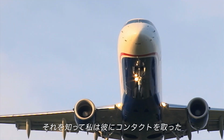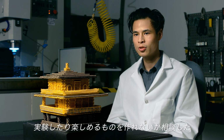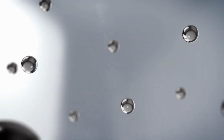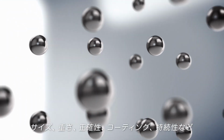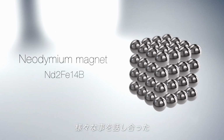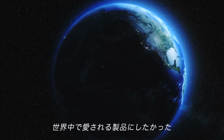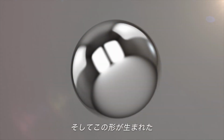And so from there I contacted him. His name is Yanosaki. I told him that I wanted to make this into something that the whole world can try to experiment with and enjoy. And so together we worked to perfect the ideal size, shape, consistencies, and even coatings on spherical magnets to create a product that would last for many, many years, and that will allow you to build some of the most intricate shapes that you can find.